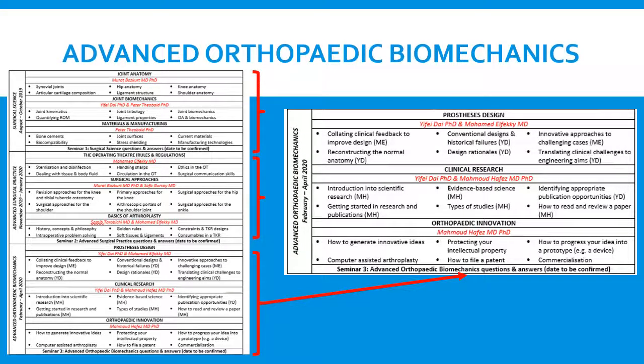The third module in Advanced Orthopaedic Biomechanics will run from February through to April of 2020, and will again cover a breadth of topics within 3 chapters. This module, like all other modules, will be finished with a seminar. That will be a live question and answer session with some of the faculty. The date of all of these is to be confirmed.